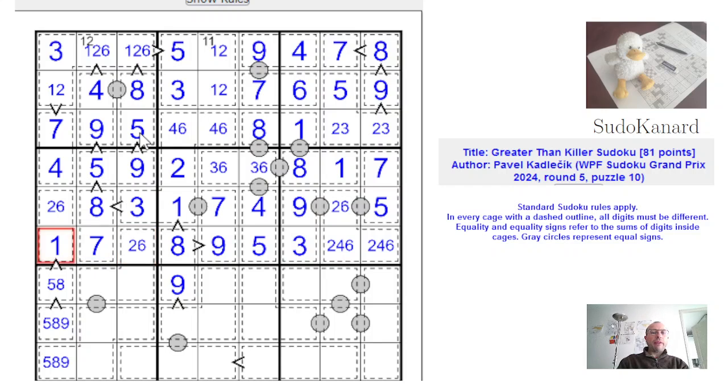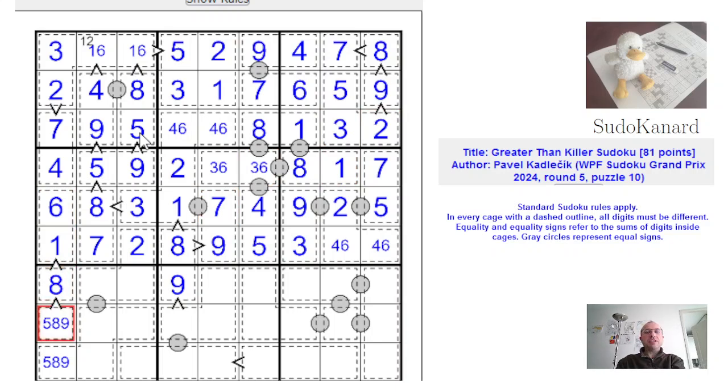1 and 6 would work with an 8. 1 and 2 would not work because that's the 2. So that's the 6, that's the 2, that's 6, no, sorry, that's a 2, that's a 3, that's a 2, and now the sum is 7, so this has to be 8, and this has to be 9 for the equality sign to hold.